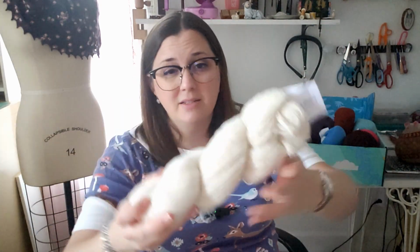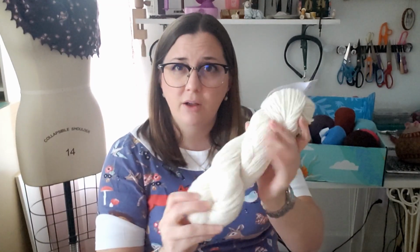And it feels really nice. It was just too intriguing sounding. I had to try it. I don't particularly know what I'm going to make with those. They're just going to go in the stash for when I need either a bare yarn or something to dye.